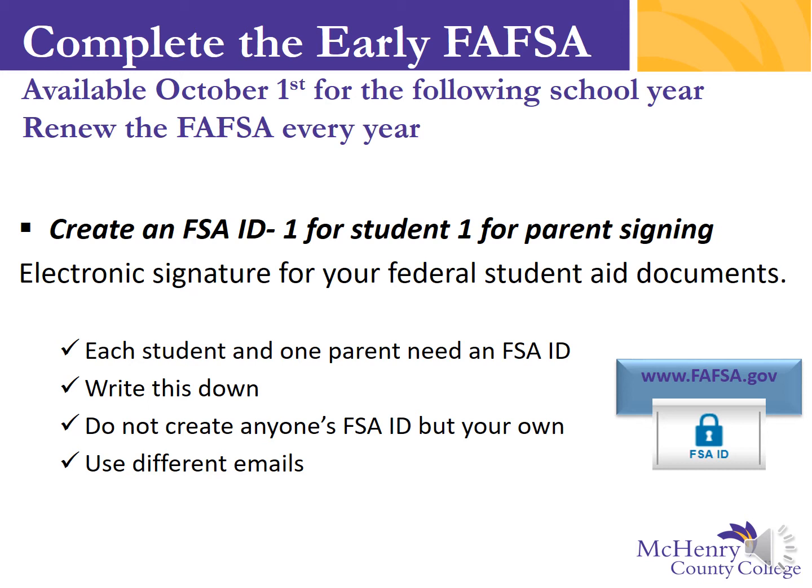Creating the FSA ID can be time consuming, but it will make it a lot easier if you write everything down, including the username, the password, and the answers to your security questions. Everyone needs to create their own FSA IDs, and along with that, you have to use different emails. For example, if your mom creates an FSA ID for herself and then wants you to use her email for your FSA ID, the FSA ID will not work. You have to have your own email within your FSA ID.